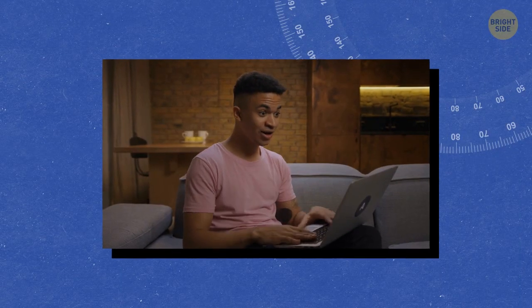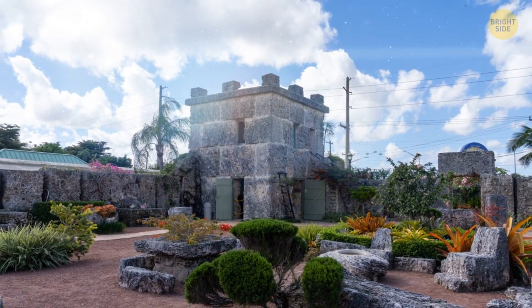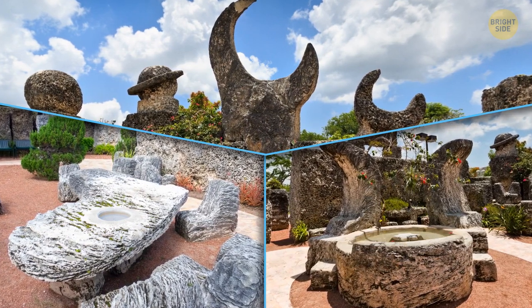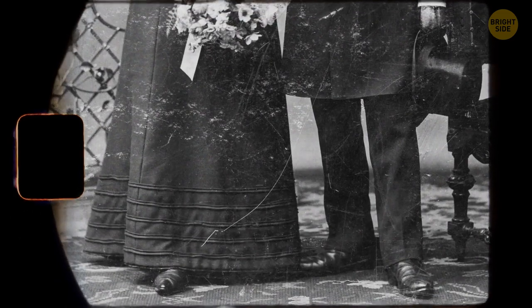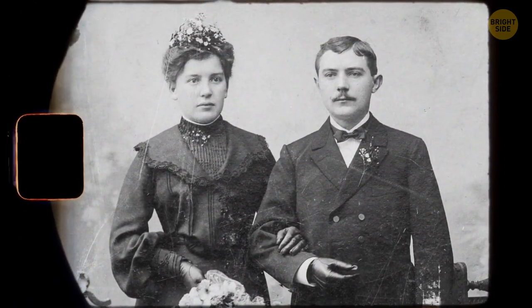It's a mystery how he managed to do it all by himself. Leedskalnin sculpted the sedimentary rock into different objects, such as walls, tables, chairs, a fountain, and a sundial. There's, of course, a legend behind this mystery, too. He was inspired to build the structure after being abandoned by his fiancée on their wedding day.